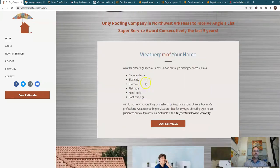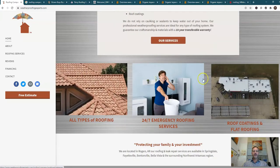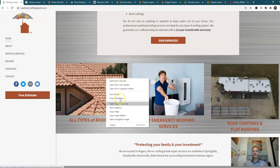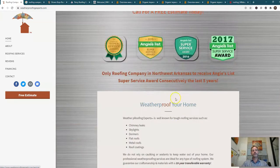There's other ways to do this as well. All of these little buttons can be optimized for that. These images can be optimized for that. So for instance, this image here, if I open it up, instead of it saying Roofing Company Fayetteville, Arkansas, or Roofing Company Bentonville, Arkansas, it actually says Spanish tile or small Spanish shingles. So it's just another way that you can optimize your web page to pick up more of those search criteria that you want to be found for.